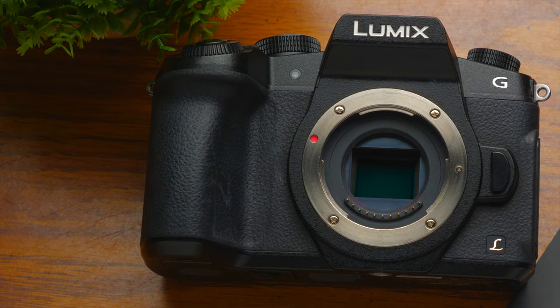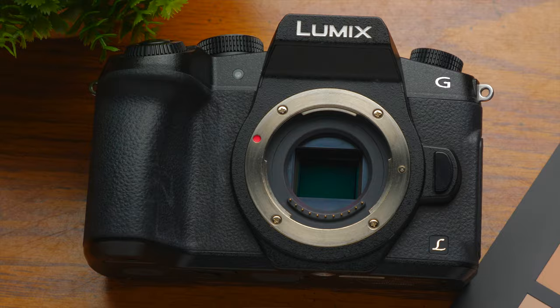Starting with some specs, the Panasonic G85 has a 16 megapixel micro four thirds sensor, which gives you around a 2x crop when shooting photos to be equal to a full frame camera. This camera can shoot up to 4K in 30 frames per second and in 60 frames per second in 1080p with no recording limit in any of these modes.